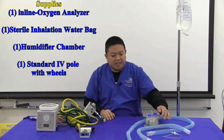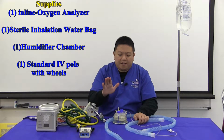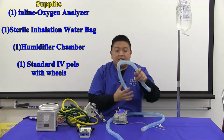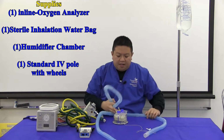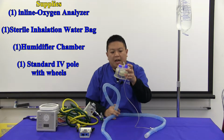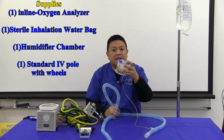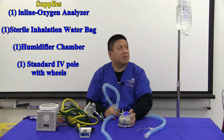We're also missing, because we don't have it in the lab, but I had to piece it together, a dry side to your circuit, a wet side to your circuit, and your humidifier chamber, which will have all your water in it as it's being heated and delivered toward the patient with the flow. Okay, and I'll explain that in a little bit more detail.